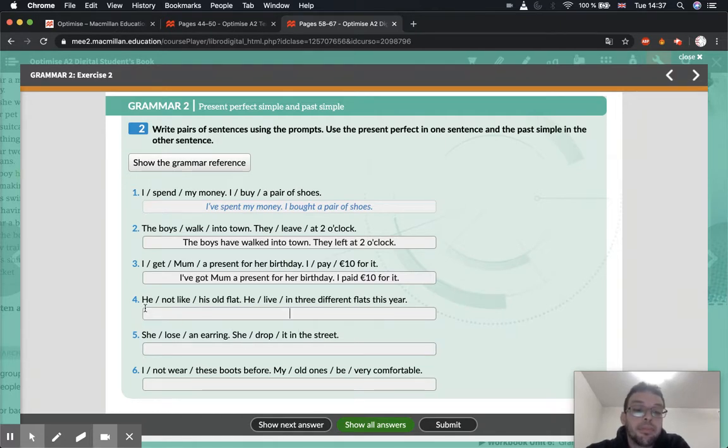He not like his old flat. He live in 3 different flats this year. Okay, so this one's a little bit different. See if you can do it on your own. Did you get the answer? Okay, so one is in past simple, one is in present perfect. Okay, the answer should be this.